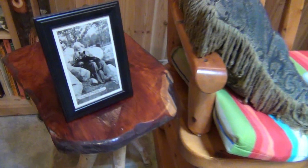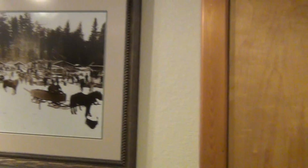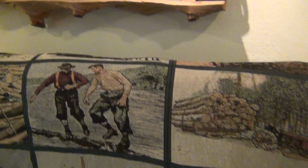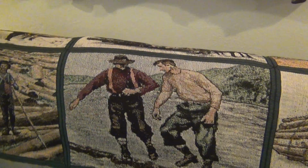Here I go. Little table I made, nice spike horn. More tables. Little Forest Service water bag. I use tools. I know what a good tool is when I see it. It just feels pretty good. There's a couch with a tapestry or a blanket. Pretty nice. I like it.